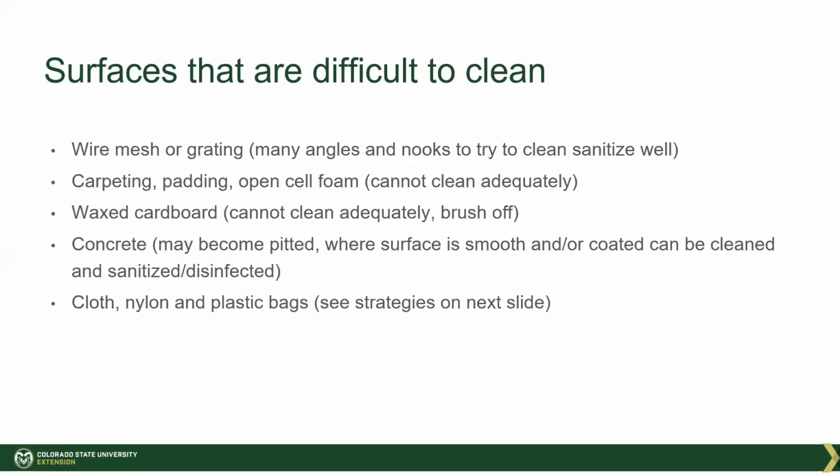Carpeting and foam are those absorbent types of surfaces that we mentioned that can draw water into them, along with those potential pathogens. So maybe dry cleaning those is more of an option, or if you are wet cleaning, really allowing them to dry out completely after those cleaning activities to help reduce the risk of pathogens growing inside of them. Waxed cardboard is another surface that is difficult or basically impossible to clean and sanitize, because even though it's waxed, a lot of times water will cause it to fall apart. So again, you want to think about dry cleaning; removing that surface dirt and debris is probably going to be your best option.